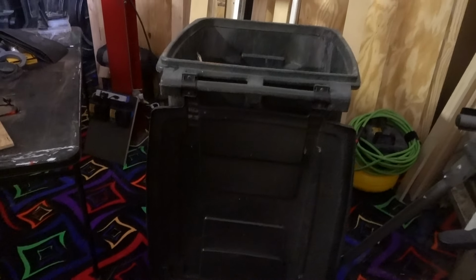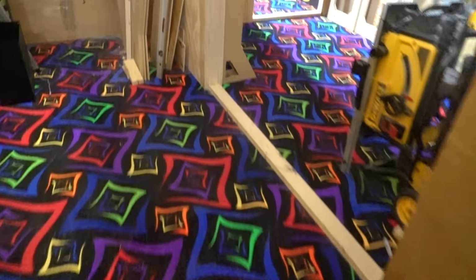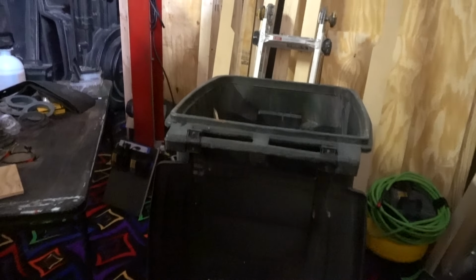You see how that trash can's up here? You see nothing on the floor. Okay? When you're building something, you need room to walk, you need room to move. And I've seen spaces where it gets so cluttered that you can't move, you can't do anything. If you have a trash can in your workspace, you're gonna keep your workspace nice and clean.